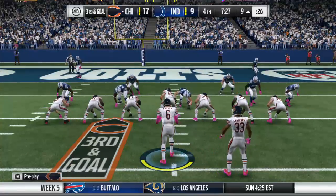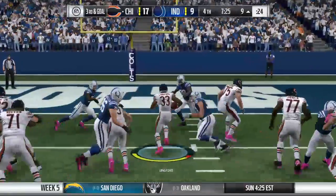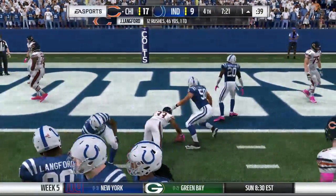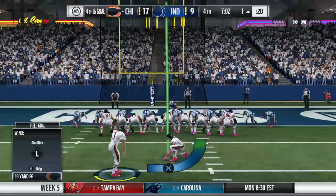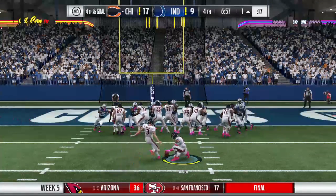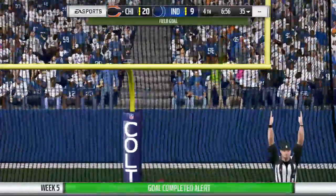Now it looks like they might be expecting a pass, an extra DB in on third and goal. That's how the game has changed. Now we think pass first, even in goal line situations. He couldn't quite find the goal line, but a good run of 8 yards is going to make it an interesting fourth and goal now. So on fourth down, out trots the kicker in a big spot here. This to make it a 2-score game.